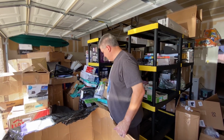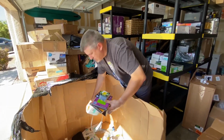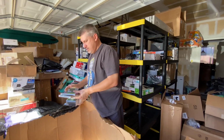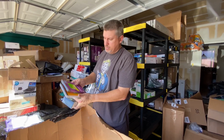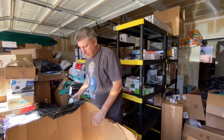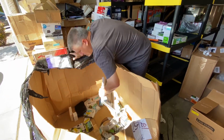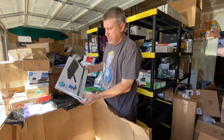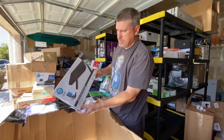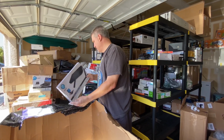More Canon ink. More ink. And more ink. More H&R Block. More ink. And I'm not really disappointed in that part of it. Metal monitor stand, so you can hook this up on your desk. Maybe 20-30 bucks. Looks to be brand new.